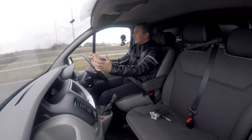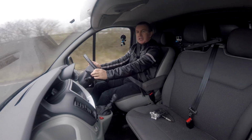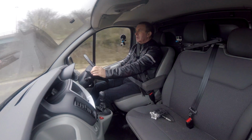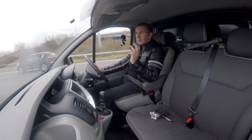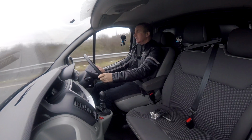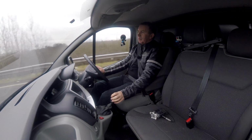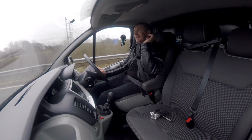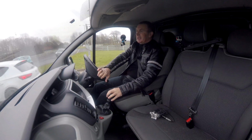Very comfortable and in the same elevated driving position as you would get in an SUV. The bulkhead shields you from any vibration, panel noise from the back as well, and most of the stuff from your cargo rattling about. And also, if you have to brake hard, it stops you getting hit in the back of the head by a spade or something.